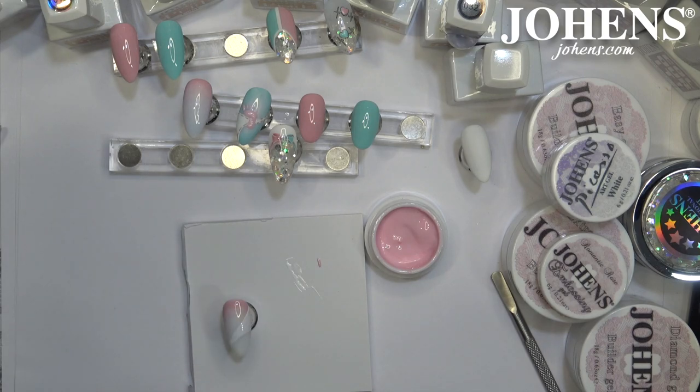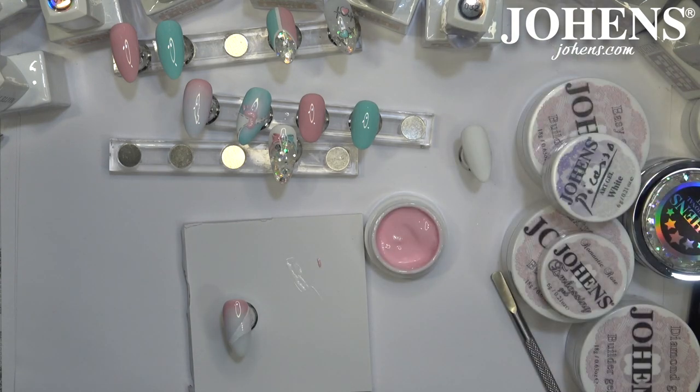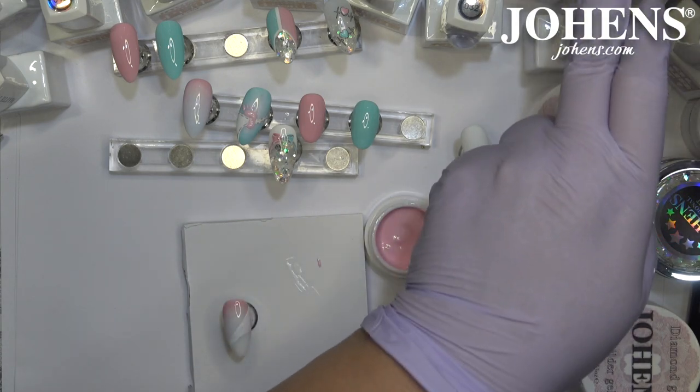Okay, let's do it, just quickly. I have to wash out my little brush because I was a bad girl and I painted something and I didn't wash it. Yeah. So I'm just washing.